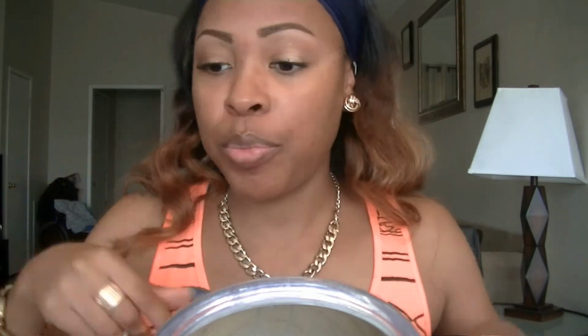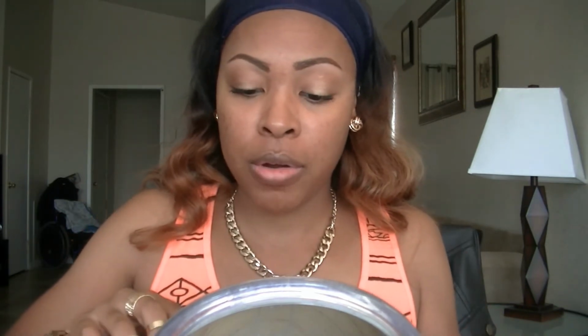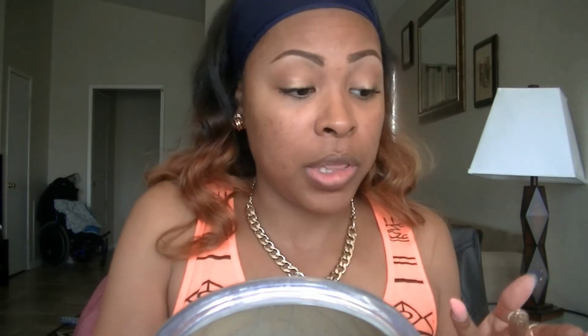So now I'm going to apply some of the, oh, you know what? No, I'm not. I'm lying. I'm gonna go ahead and do my face. So first I'm going to prime. The primer that I'm going to be using is this Neutrogena Shine Control Primer. Since it's warming up, this is a great mattifying primer. If you have oily skin, combination oily skin, I would recommend this primer. It's really, really good.